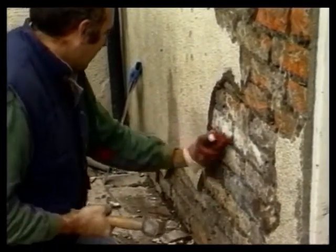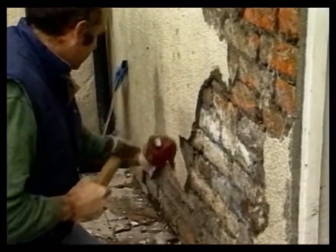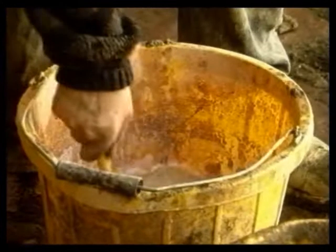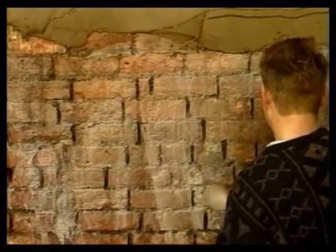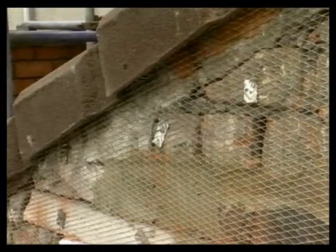This old wall, however, is very different. The old brickwork is soft, dusty, and slightly porous. To overcome these problems, the designer has specified a proprietary adhesive which reduces suction and improves the bond. The render itself is a weak mix to minimize the risk of shrinkage. Where the surface is very poor, separate support for the render can be provided by galvanized or stainless steel lathing.